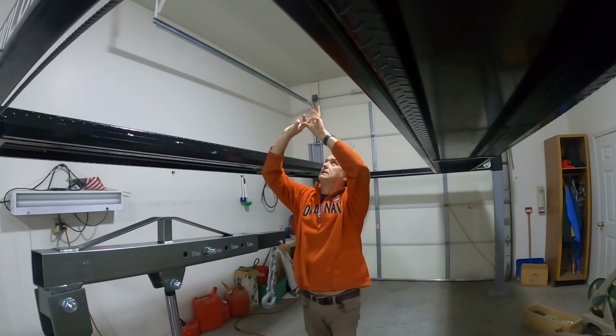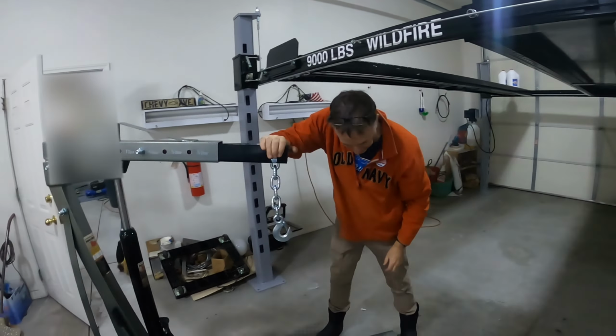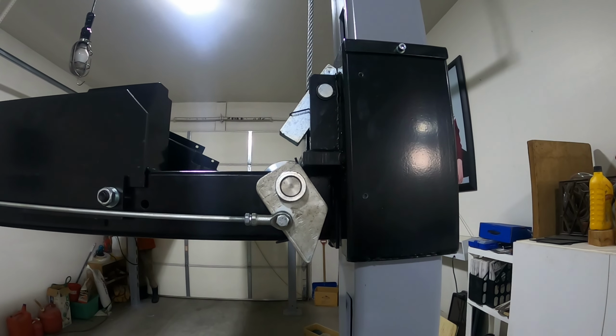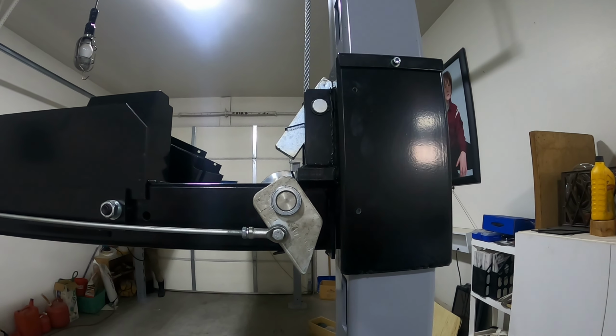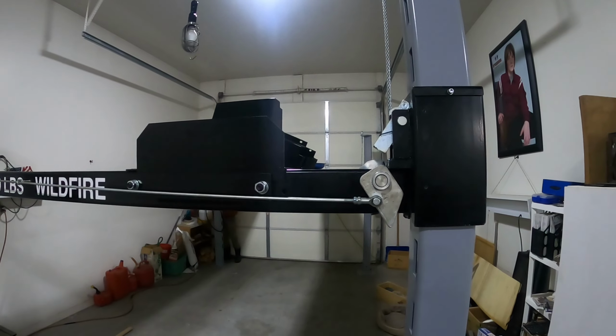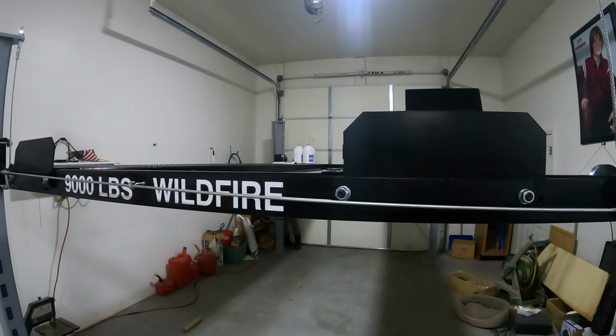I'm working on the car. Okay, let's lower it. So it just lowers with gravity. I'm very curious to know how fast it'll go when there's a car on there.